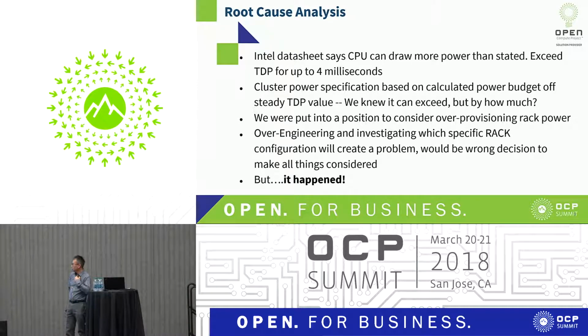We said, okay, should we over-provision? Should we over-engineer the rack? A lot of scenarios to think about. And we kind of didn't want to have to go too much into it because if you try to compensate for one side, you're going to overcompensate and not figure out the other scenarios that might come into play. So unfortunately, we had to figure a way around it.